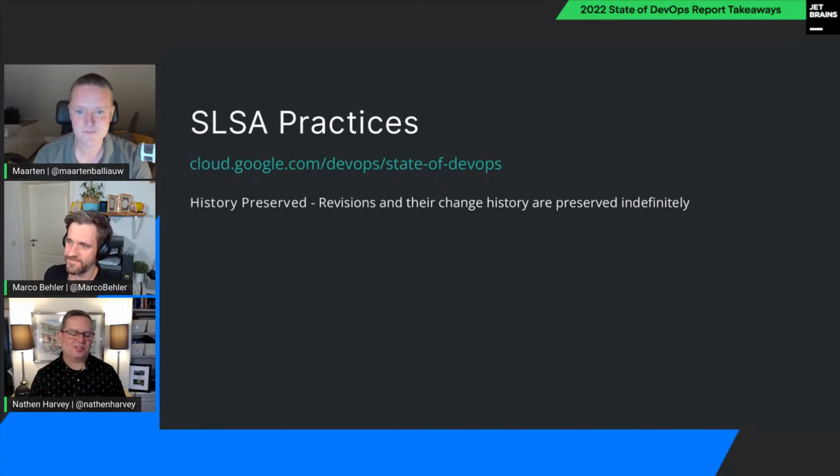Yes, SLSA. So when we looked at those security practices, we utilized two different frameworks, just like when we looked at culture, we utilized the Westrum framework. When we look at security practices, we utilize two different frameworks, SLSA and SSDF. So SLSA stands for Supply chain Levels for Software Artifacts, and the SSDF stands for the Secure Software Development Framework. So both of these are looking at how do teams get better at delivering secure software and managing the security of that software throughout their entire pipeline.